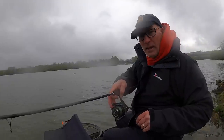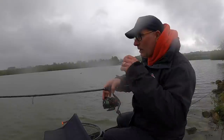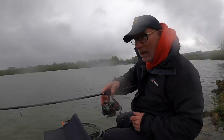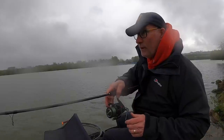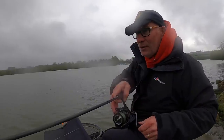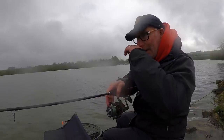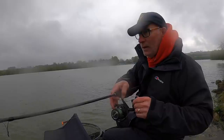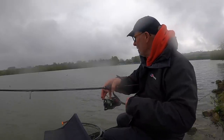Well, I was just out on the bomb. I've had a couple of goes, and next door to me just went out on the pellet wag and had one straight away. I flicked some more pellets out there and saw a few fish. I've just cast out there and it's just gone straight away. So yeah, a bit strange. As soon as you change over from the pellet wag to a bomb, then the fish turn up. But there you go. Anyway, there's a few fish out there still, which is good.